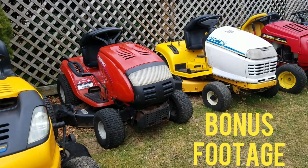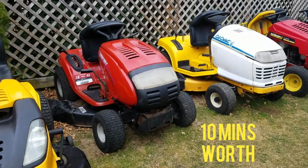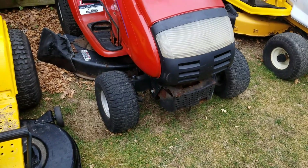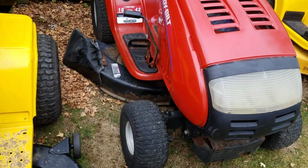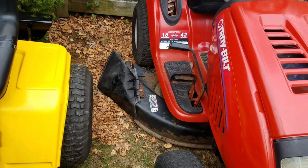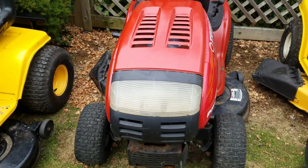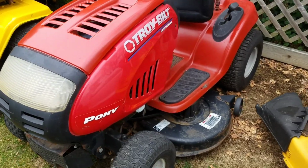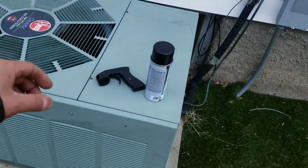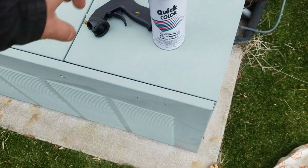While being back here, I noticed that this Troy-built Super Bronco, or Pony, I forgot to paint the deck. That deck looks like hell, right? It could use some 98-cent quick color.